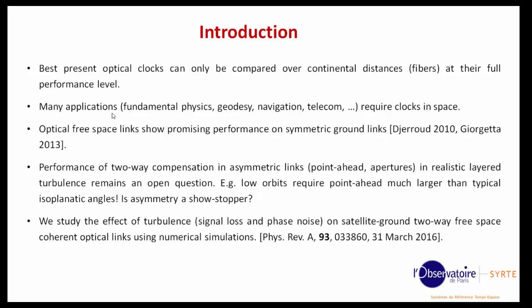And well, the underlying question is, if you extend these links to long distances, in particular to space, are you limited by atmospheric turbulence? If yes, at what level is that limit? And is it a showstopper?